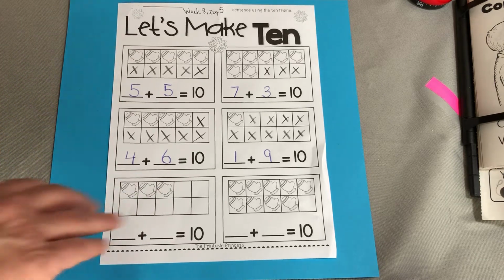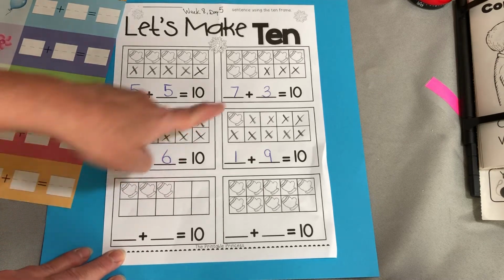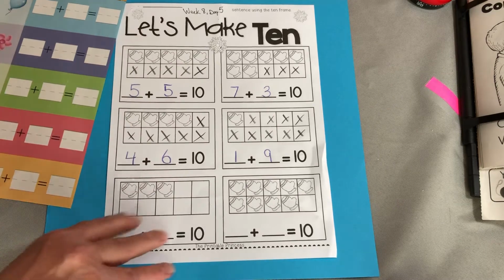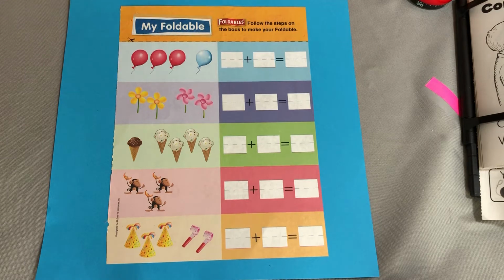All right, so that seems pretty easy, but you will see a lot of different ways. 7 plus 3, 1 plus 9, 4 plus 6. Lots of different ways to make 10. We talked about how important that was for other math work.